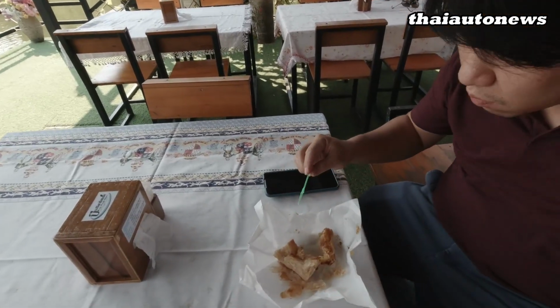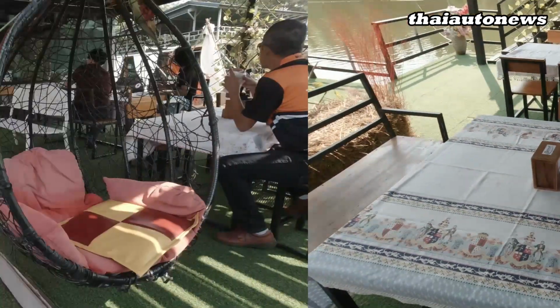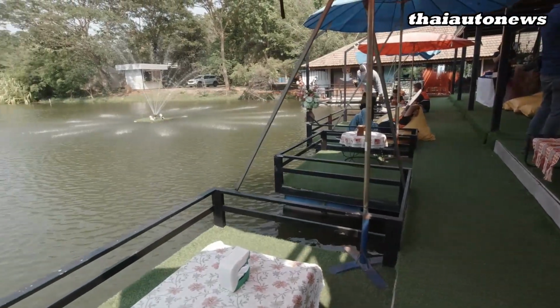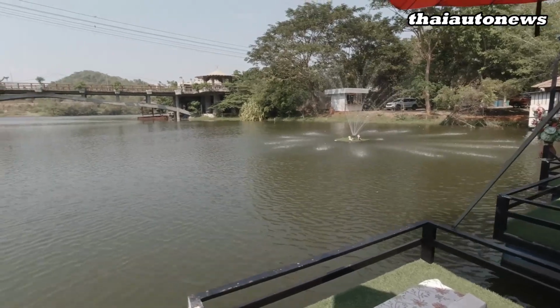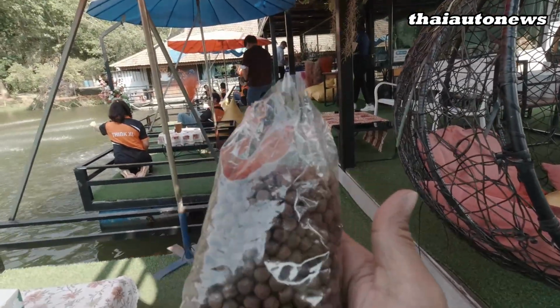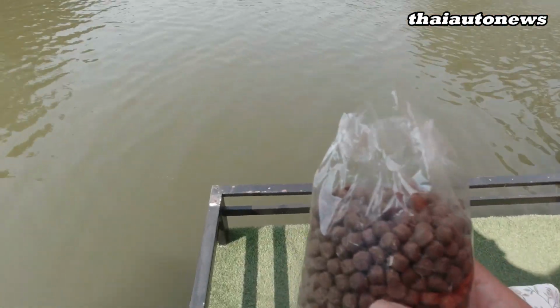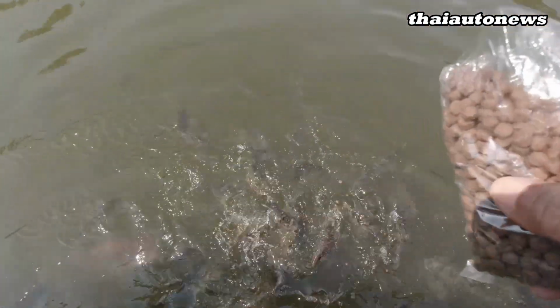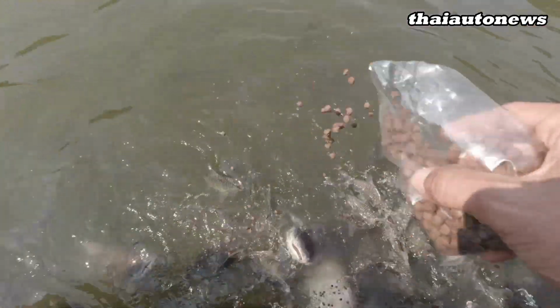What are you eating? Pineapple pie. Okay, so I've got some fish food. So let's check out what kind of fish is around this area. A lot. Oh, there's a giant catfish as well. Some big guys and the small guys.